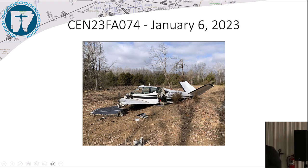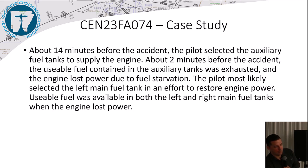This is the M35 accident in 2023. He was on his way back from Stuttgart into Fayetteville. And here's the case study. There's the case study number. If y'all want to jot that down, y'all can read about it. You can pull up the NTSB docket, see all the pictures and everything. Rather than just sit here and recite it for you, I'll let you read that.